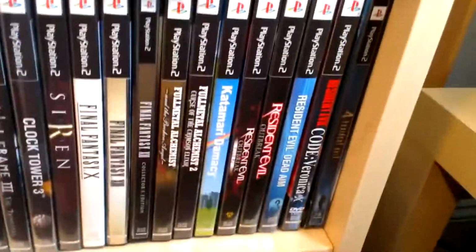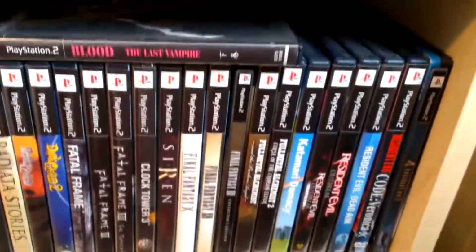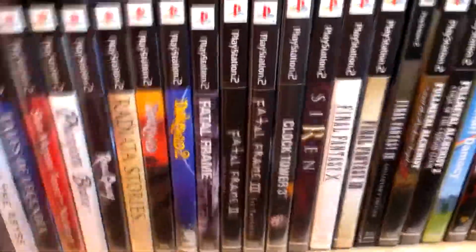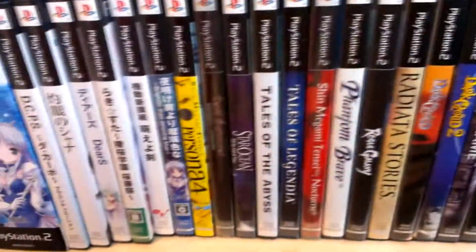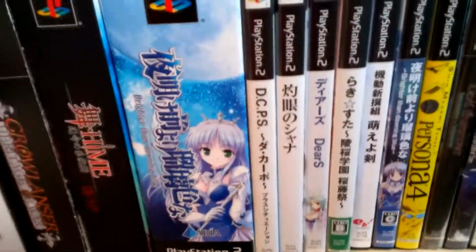A lot of my Resident Evil games right there. As you can tell, I love Resident Evil. And then just a bunch of other stuff. Forever the Last Vampires, an import. It's Final Fantasy, Siren, Clock Tower. I do love survival horror games. I'm a big survival horror junkie. Dark Cloud, a couple RPGs, SMT, Tales, etc., Persona, and then a couple of imports.